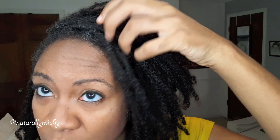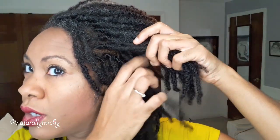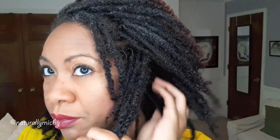I'm going to be honest, I can't tell whether I have any product buildup. I think it washed some of it out, but it's one of those things where you're just going to have to keep doing it over a period of time. And again, I did talk about how I have a lot of grays, so sometimes it's hard to tell whether it's lint, product buildup, or just grays. But my hair does feel better. I want to say that it does feel better.